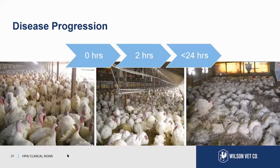So this is just showing the progression of the disease and how quickly things can happen and change. In this first picture, at 0 hours, you're probably hearing some respiratory noises, some coughing, maybe some sneezing, maybe seeing some nasal discharge. There are maybe 1 or 2 birds in this picture that are laying down, but overall they don't look too bad. And then this next picture is about 2 hours later.